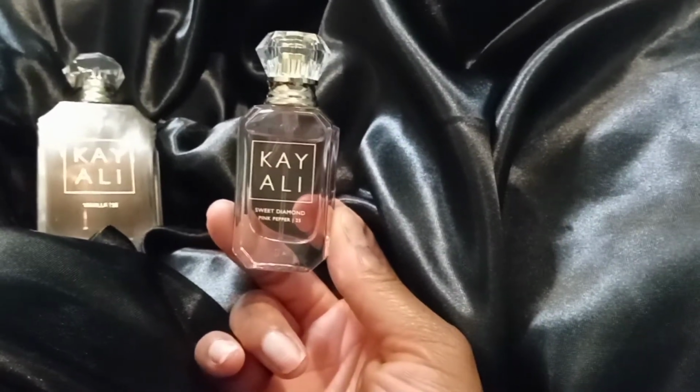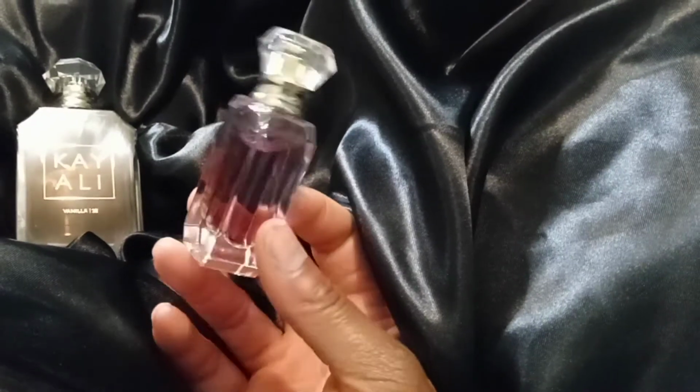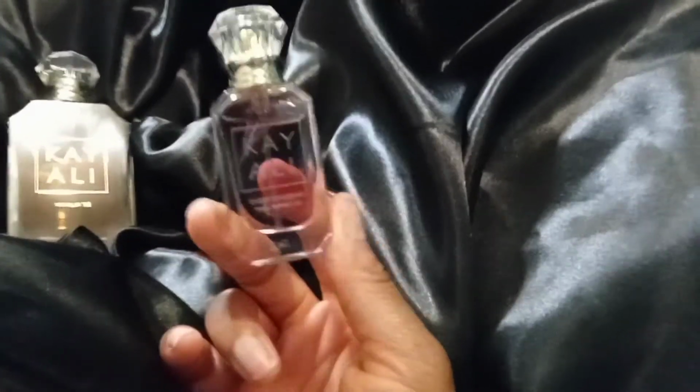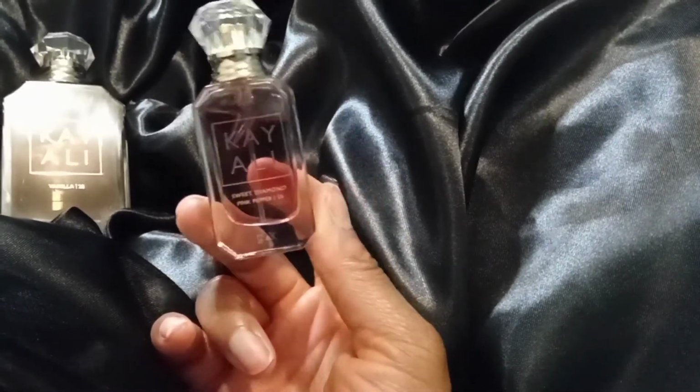It just reminds me of a very deep, rich syrup. It is so warm and inviting, but yet sparkling and kind of wine-like at the same time. This is really pretty, and I think you should try it.